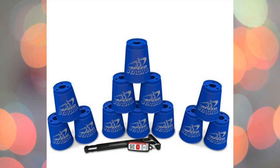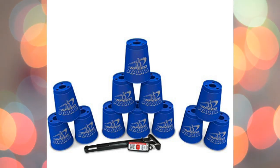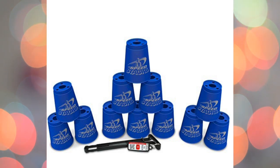Another really fun toy that my oldest daughter had when she was in public school in PE, and she loved it, and so I actually got her own set at home, and it is speed stacks. If you've ever seen people do speed stacking with cups, it's really, really interesting to watch and really helps them with their coordination and their motor skills.